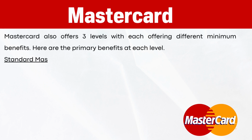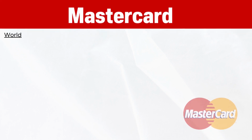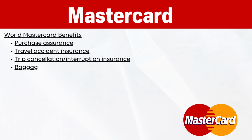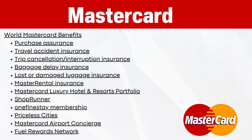The standard Mastercard benefits include zero liability protection, Global Mastercard Service, Mastercard ID Theft Protection, rental car insurance, extended warranty, and price protection. The World Mastercard benefits include purchase assurance, travel accident insurance, trip cancellation/interruption insurance, baggage delay insurance, lost or damaged luggage insurance, MasterRental insurance, Mastercard Luxury Hotels and Resorts Portfolio, ShopRunner, One Fine Stay membership, Priceless Cities, Mastercard Airport Concierge, and Fuel Rewards Network.